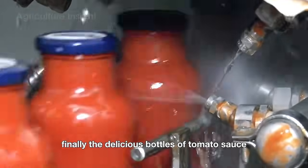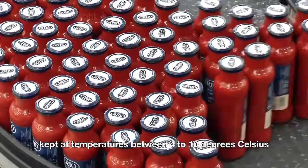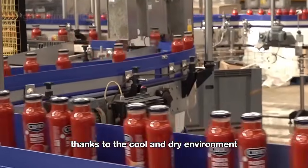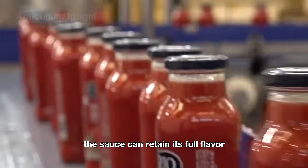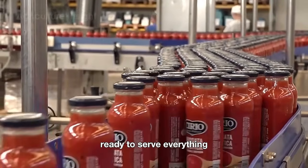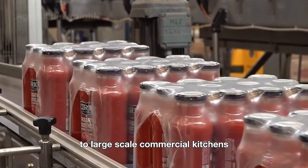Finally, the delicious bottles of tomato sauce are neatly arranged and moved to cold storage rooms kept at temperatures between 4 to 10 degrees Celsius. Thanks to the cool and dry environment, the sauce can retain its full flavor, color, and quality for 6 to 12 months. Ready to serve everything from home-cooked meals to large-scale commercial kitchens.